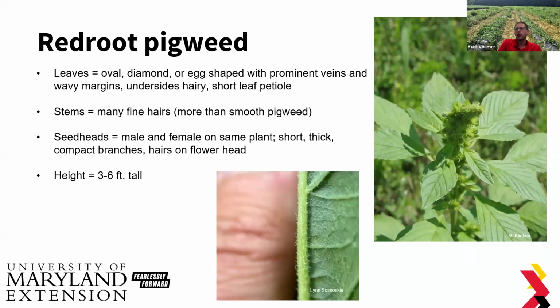Redroot pigweed, again, those leaves are going to be oval, diamond, or egg-shaped, and the veins are going to, again, be more dissected, very prominent. Both these plants, redroot pigweed and smooth pigweed, tend to have these more wavy margins. The stems, many fine hairs. If you look at the underside of the leaf, you'll also see a lot of tiny hairs there as well.